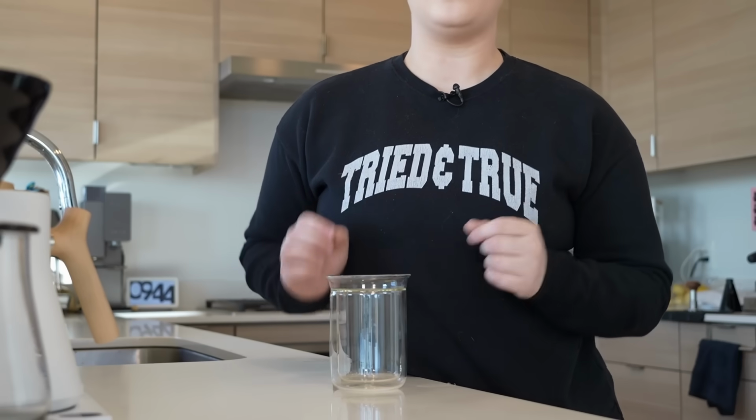Moving on, we go back to Fellow Products. This is the Stagg tasting glass. Now this is a double-walled glass, I was gonna say container. It's not a container, it's a cup. But this means that you are able to brew out of something that is nice and glass and transparent without the potential of burning your hands due to a single-walled glass container. Keep saying container, it's a glass.